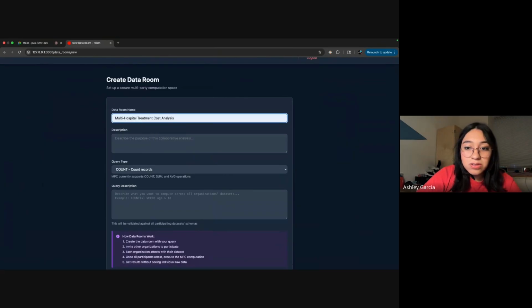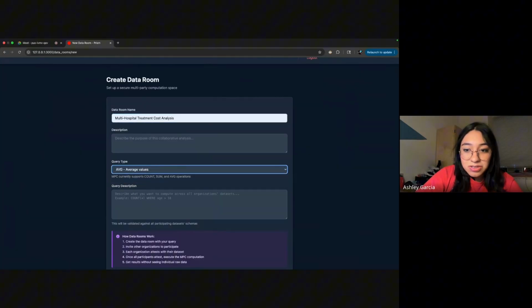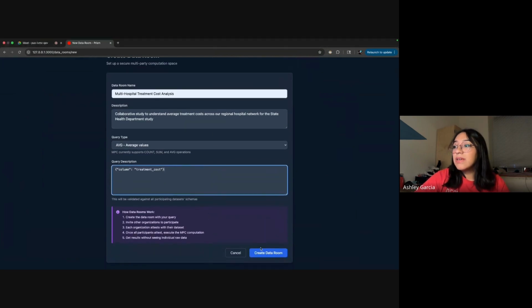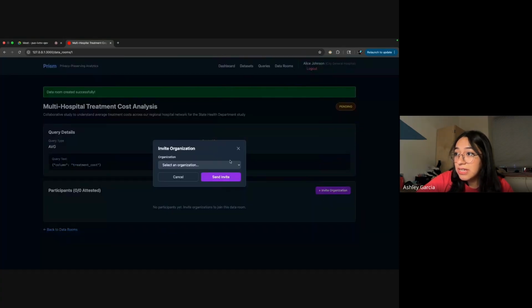I think I can just choose average. You do want a description because it helps with transparency. Okay, I'm going to create this data room, and here we have it. I'm going to invite an organization. I have some preseeded data, and I'm going to invite Memorial Medical Center. I'm going to send the invite.